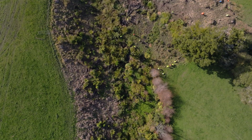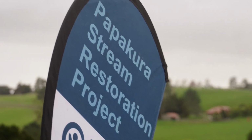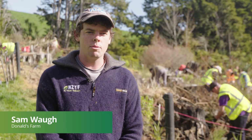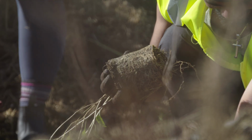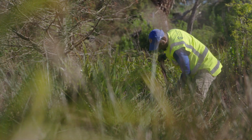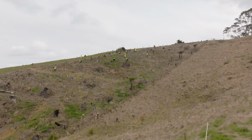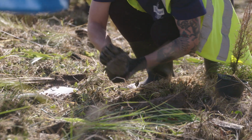So this is our second year now with Papakura Stream Restoration Project. We've been working pretty closely with Conservation Volunteers New Zealand and planting our site along here. The area that was planted last year has really taken off. The natives that were put in are thriving and looking really, really healthy. They've really helped a lot, I think, with a bit of stabilisation around the waterways that they were planted in, and definitely helping develop, I guess, a bit of a filtration around that riparian zone.